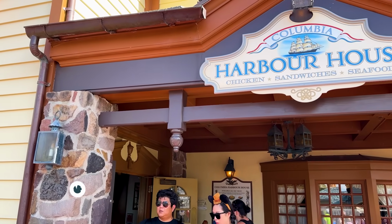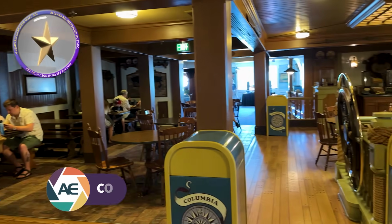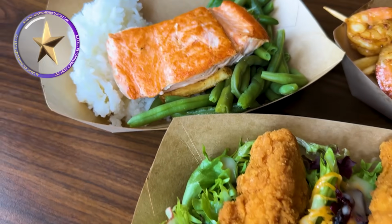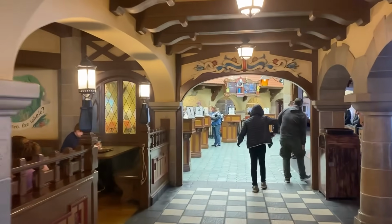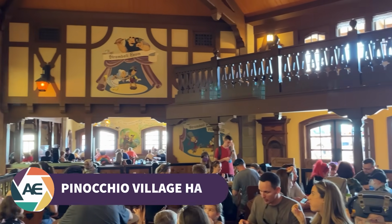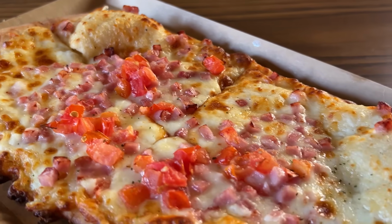Columbia Harbor House has a lot of air-conditioned seating and serves up fried fish, shrimp, and chicken, plus more New England-inspired favorites. This is another spot that closes a bit earlier. Over in Fantasyland, there's a spot with beautiful theming and mediocre food options, but you may want to visit Pinocchio Village House if you have a picky eater who is craving pizza.